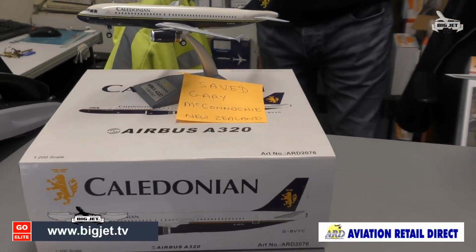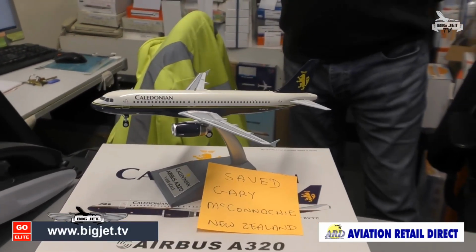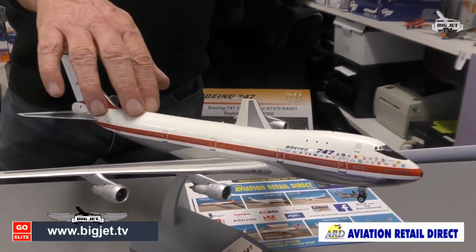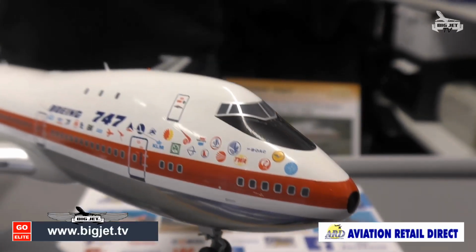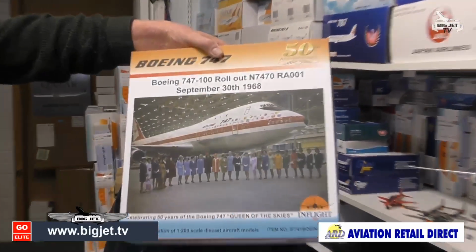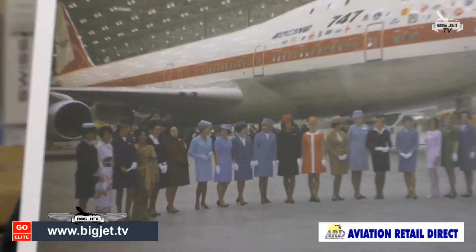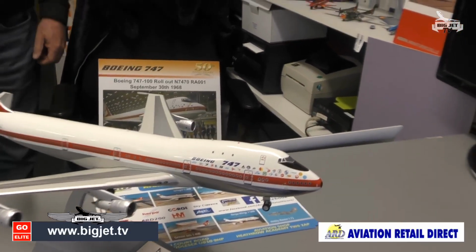And what have we got in the lineup for January then, Paul? Okay, well, for January, before we go over to that selection, what I'd like to show you is this 747-100. We've got a couple of prototypes to show you today. This 747-100, obviously con number 1, was the start of the 747, and September last year was the 50th anniversary. As you can see, this is all the stewardesses and all the airline badges that were applied to the aircraft who had placed orders for the 747. So a very popular model, licensed with Boeing, and very collectible.